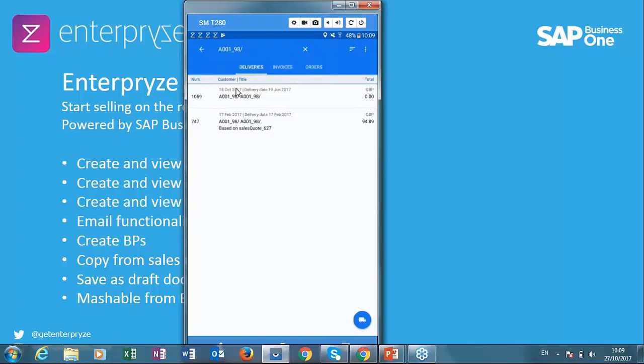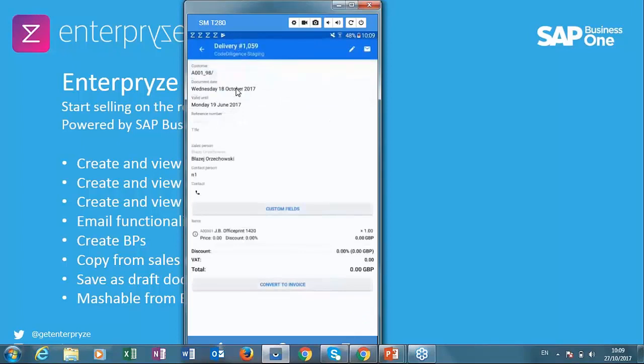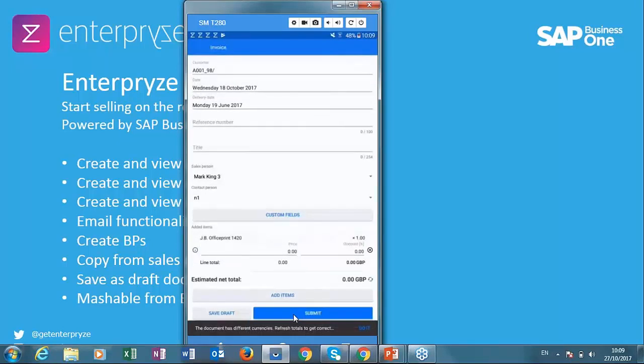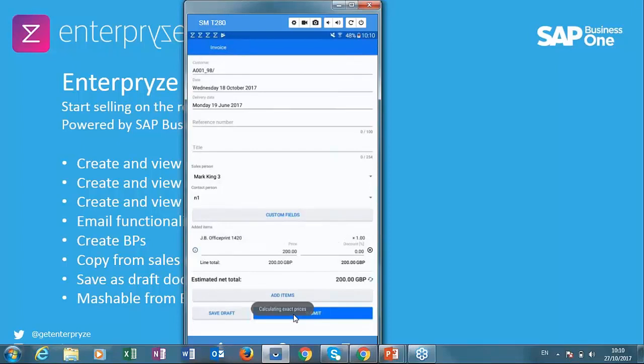Now, if I already have a delivery, I can come back to this customer later on and they decide to invoice it. So I talked to her and said, I'm going to send you the invoice. I click here, I can convert a delivery to invoice in this way. I just click on invoice and it will bring the same data from the delivery, and you can add more items if you need to, or you just click on submit so you can create your invoice.